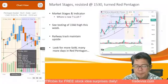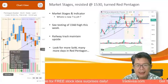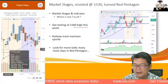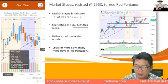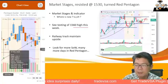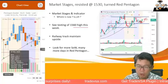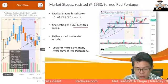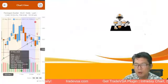Okay, and the FKLI, which is the so-called more active and more leading indicator, FKLI futures. So you can see the market really testing 1560 in here. At this chart, you can see the market going back up. You can see also from here, the railway already crossed down, but it is still maintaining upside because of today. But take note of today. If today's closing is going to be on the low side, then there will be more signs of weakness coming. Okay, I've given warning to enough members. Look for the Red Pentagon. The market is likely to go down before going back higher.